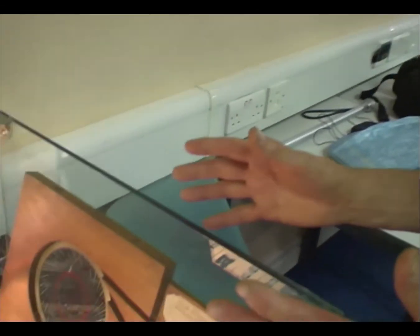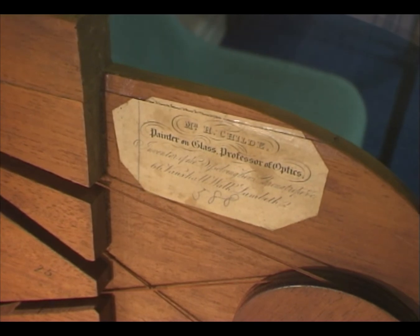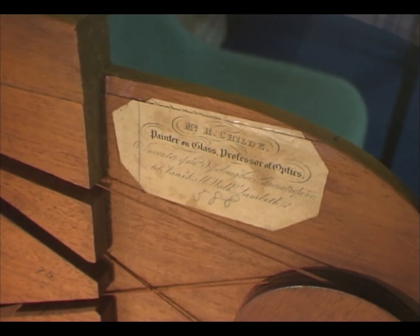And while he was at the Polytechnic, he took new artists under his wing. He taught them his tricks of the trade, and he had 2 or 3 artists during that time learning the business. But he was always there as the father figure of the Magic Lantern slide, and the inventor of the chromatrope. And here we have some very fine chromatropes with his name, Henry Child, Professor of Optics and painter of glass slides, and inventor of the chromatrope.